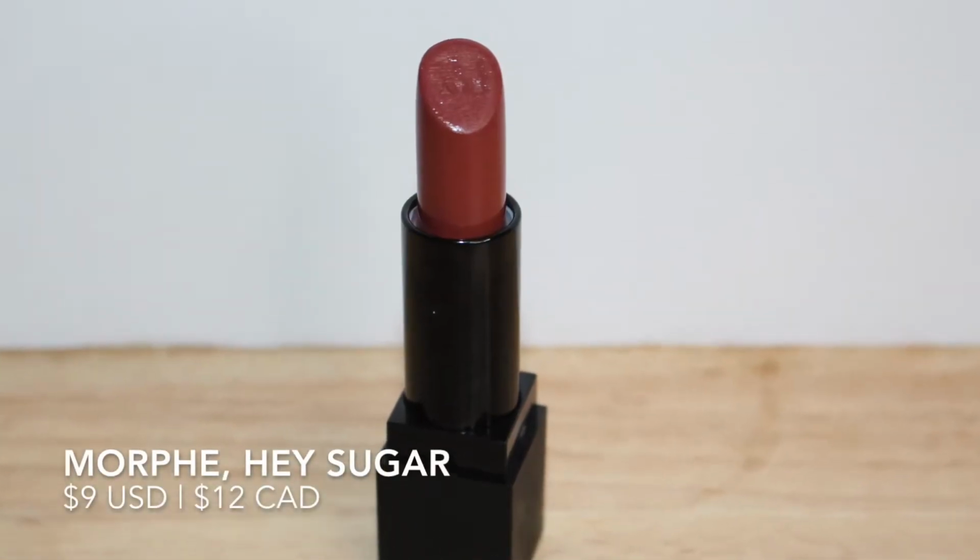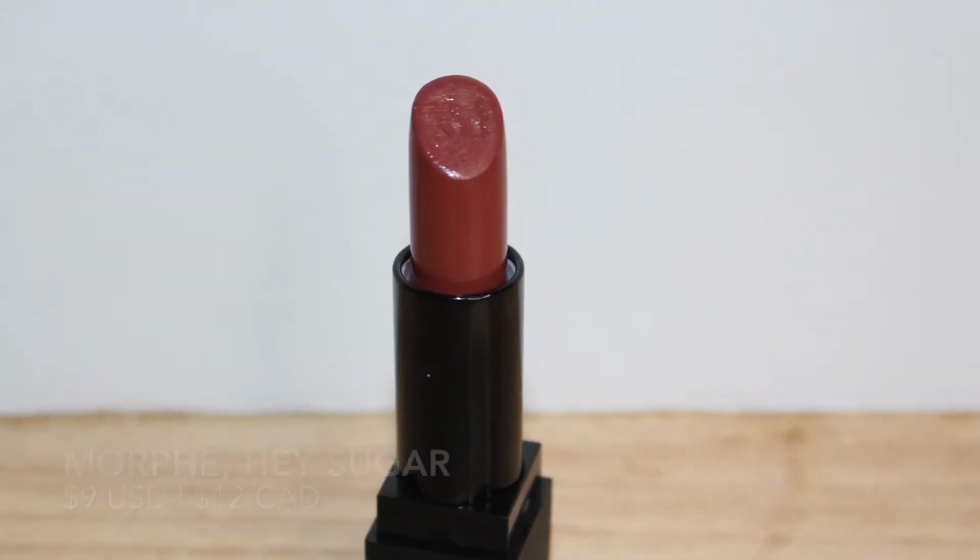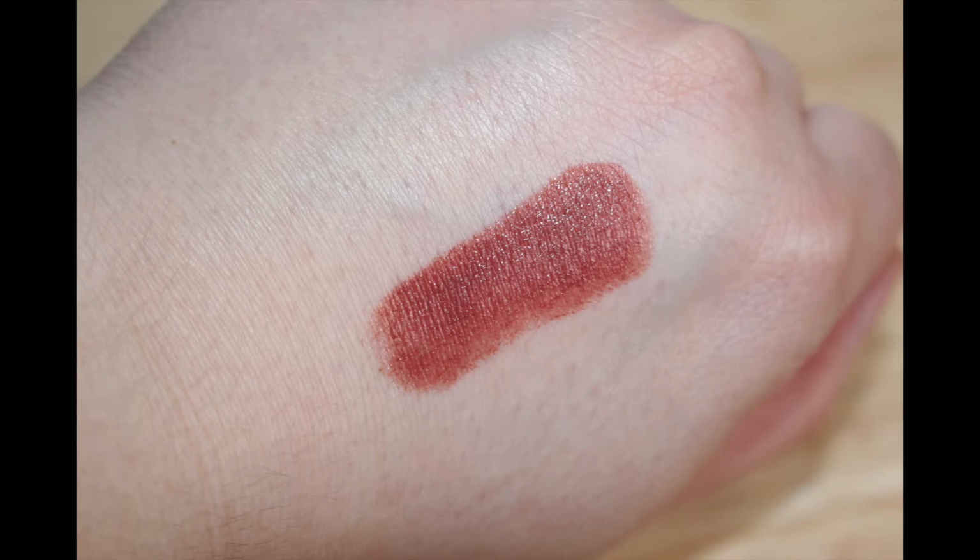We're getting to the halfway mark now. The next one that I have is from Morphe, and this is called Hey Sugar. And this one here is obviously another nude, duh. This one looks a little more toasty, which I kind of like. So let's see if this one's gonna look good on my lips too.